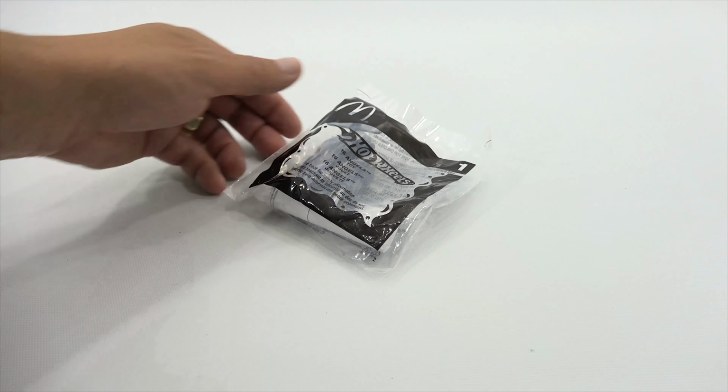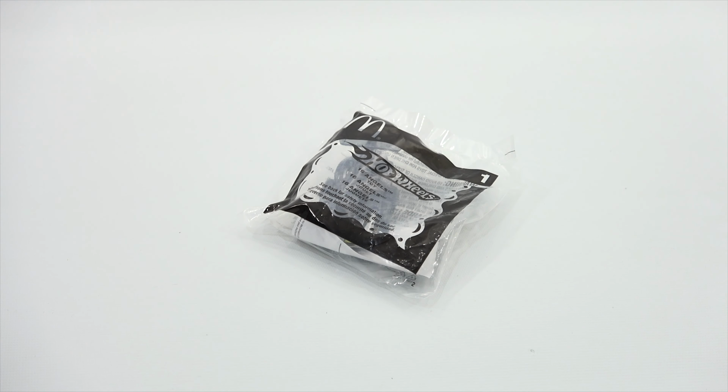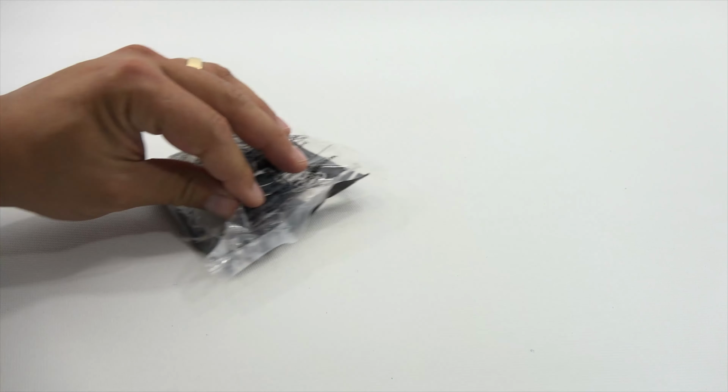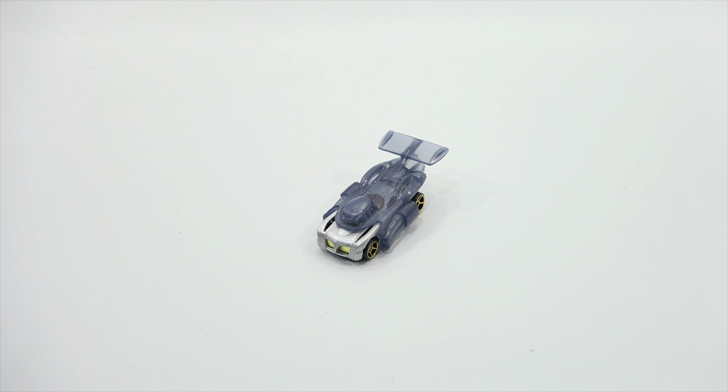Okay, here is toy number 1. This is 16 Angels. Now, I'd have to do a little more research because I'm not familiar with these clip-on Hot Wheels, what they represent, the tops that clip on. Let's just see. It feels like a nice weight to it, I'll tell you that.